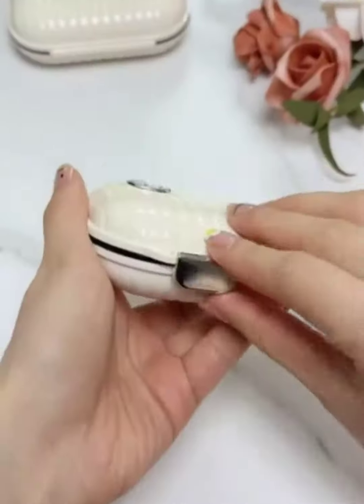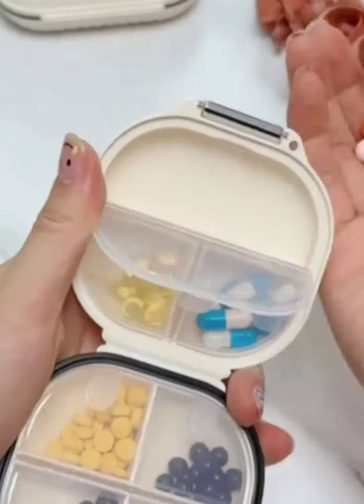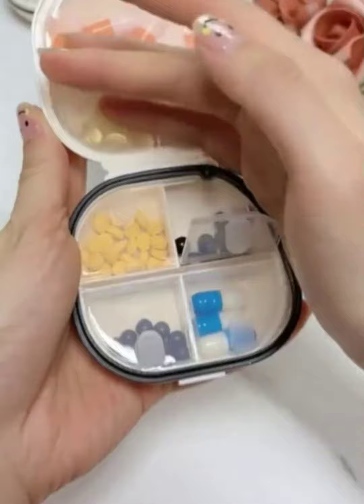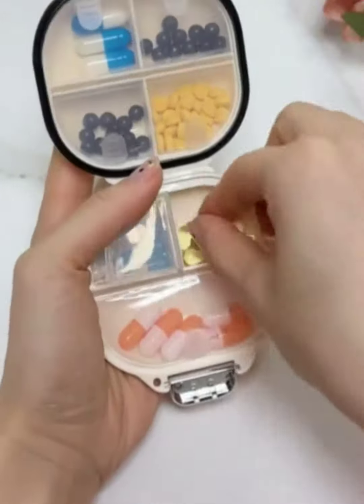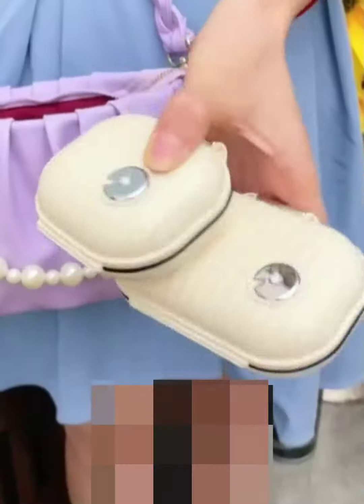Item 2. Portable first aid kit. It's always a good idea to have a first aid kit on hand, especially when traveling. A portable first aid kit will have everything you need to treat minor injuries, like cuts, scrapes.